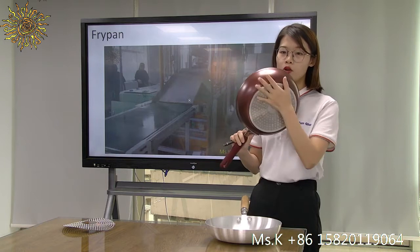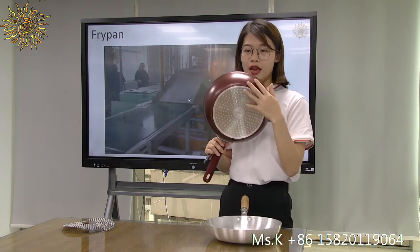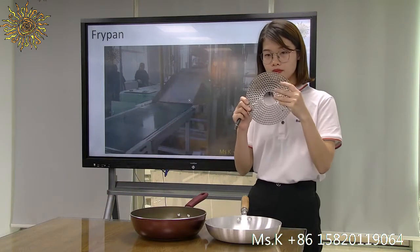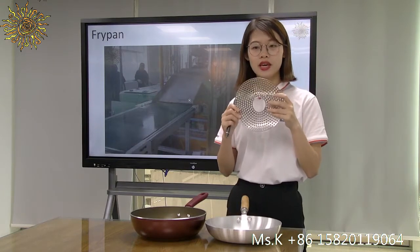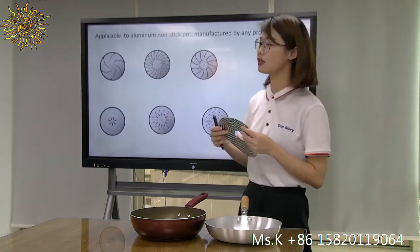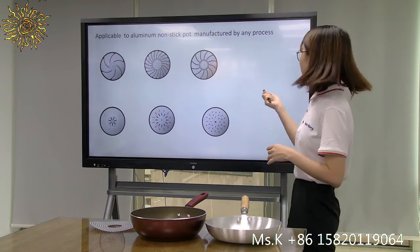You can see the bottom of this pot is covered with a disc. It's made of 410 stainless steel for the base, like this, which is magnetic and can be used on the induction cooker. We also have different types of discs. Please take a look together.